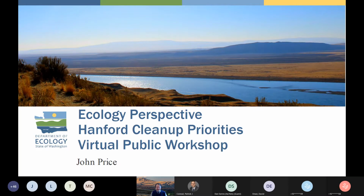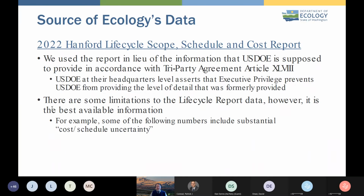So go ahead and go to the next slide. Ecology wants to look at about a 5-year window looking ahead to comment on priorities. We used to be able to get that information. We think from DOE, we think the Hanford Tri-Party Agreement requires DOE to provide us with that level of detail over a 5-year period.